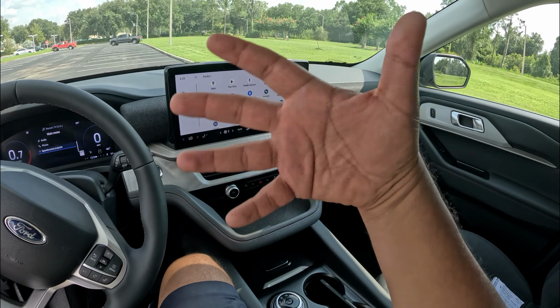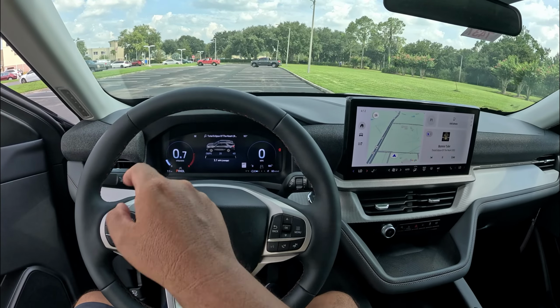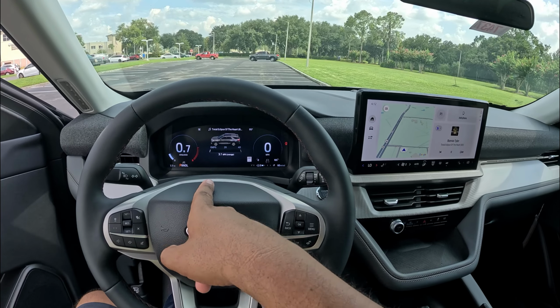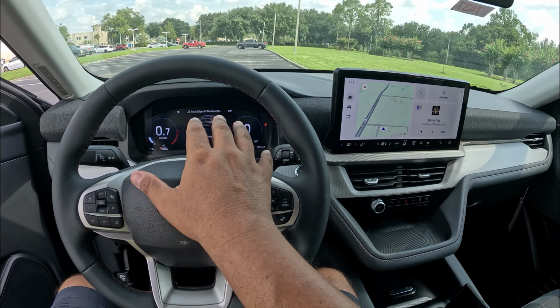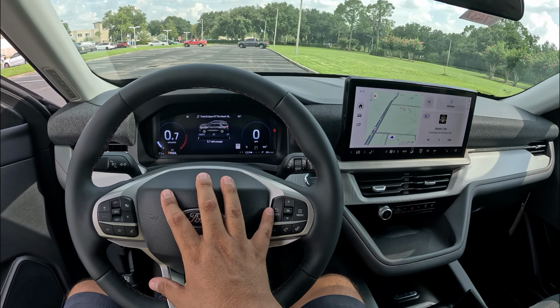Now, of course, this being the base model, there are a few more things that open up the higher trim you go, but we'll see that once we test out the higher trim models. We'll start here, guys. You can see we have a 12.3 inch digital cluster layout. We see really nice graphics to all your instrumentation. That's basically more in tune with an F-150, but it looks very, very nice.